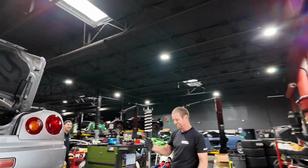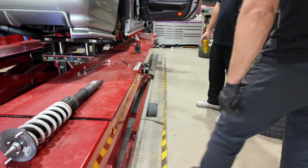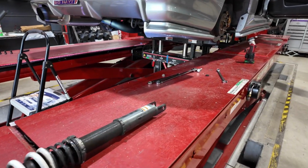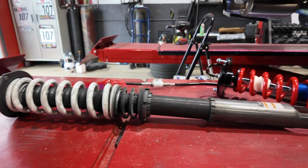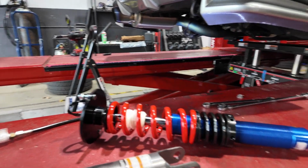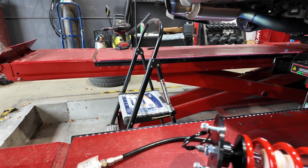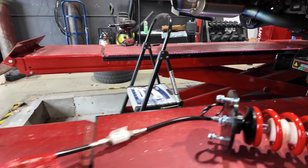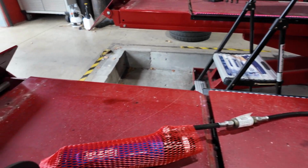Those things are super long. HKS Hypermax coilovers coming out. Got the first one out on the right rear. That is pretty long. Holy moly. You can see the difference between the HKS Hypermax and then this JRZ active suspension right here. So this coilover right here, obviously there's more components to it than this. My old one is more basic, it's less complicated.